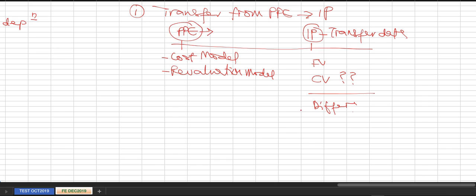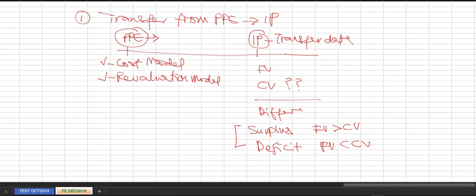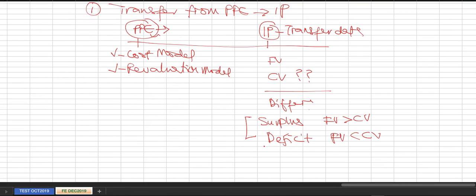So if the original asset is PPE, then the difference would be surplus or deficit. You know that surplus is when the fair value is more than the carrying value. Deficit is when the fair value is lesser than the carrying value. So the difference would be either one, because originally it is PPE. Regardless whether it is using cost model or revaluation model, we don't mind about that because this is about transfer. Previously when you did PPE, if it is a cost model, you ignore the fair value, right? But for transfer cases, when you compare, you apply the same method as you do for the revaluation. Just like this question, previously it is a cost model. So on the transfer date, you must always compare the fair value and carrying value, and the difference refers to the original asset. So this is PPE, therefore it is surplus or deficit.